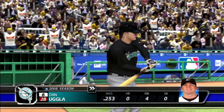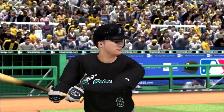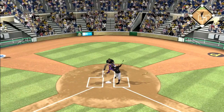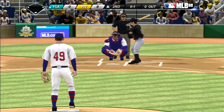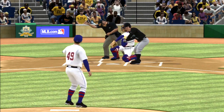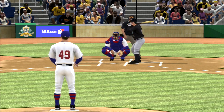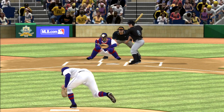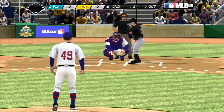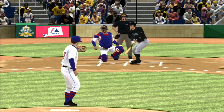Dan Uggla leads things off now in the top half of the second. Now a broken bat as this ball's hit on the ground. Called strike, 0-2. Can't lay off now, down 0-2. Got to open up that zone a little bit and protect. And a good 2-strike pitch, but he misses high, 1-2. Oh, and how disciplined do you have to be to lay off that pitch on 0-2? And that's taken outside for a ball, so he's worked it back to 2-2 now.